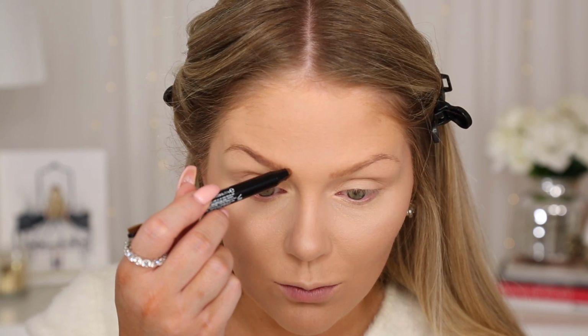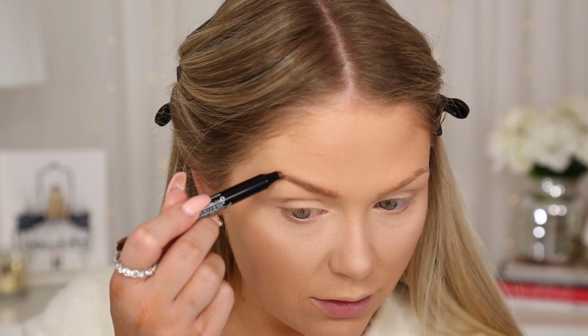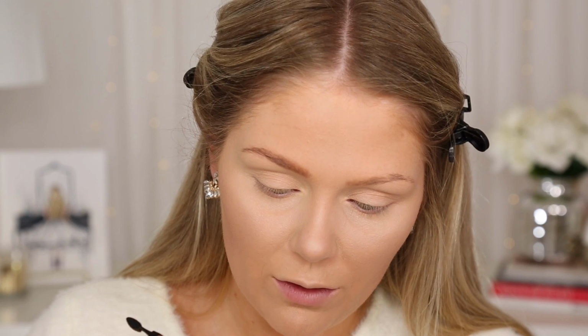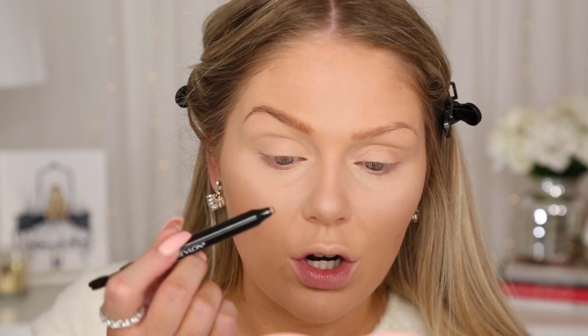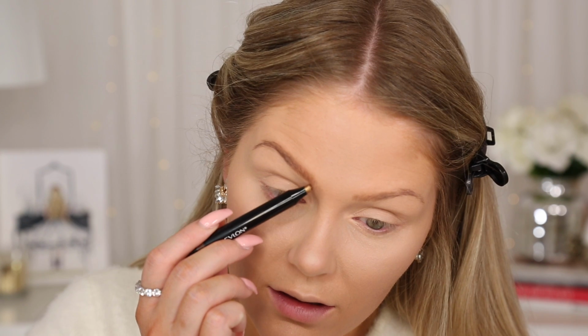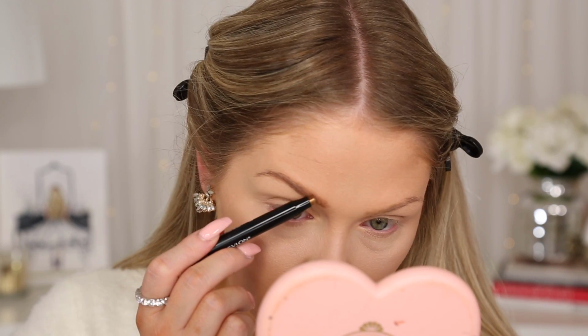The color is very warm toned, which I don't love, if I'm being honest. I don't know about this. It also feels kind of greasy. I'm gonna put some on my finger and feel. Yeah, it's a slippery kind of texture, which is interesting. Normally brow products aren't like that. I'm gonna try and go in with the corner of this just to define and see, will that work? Works okay.